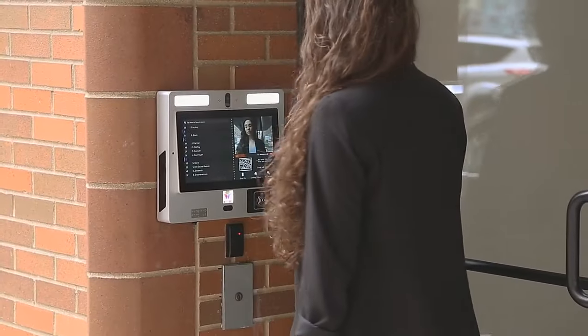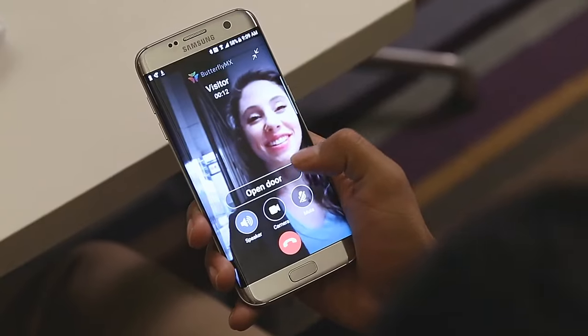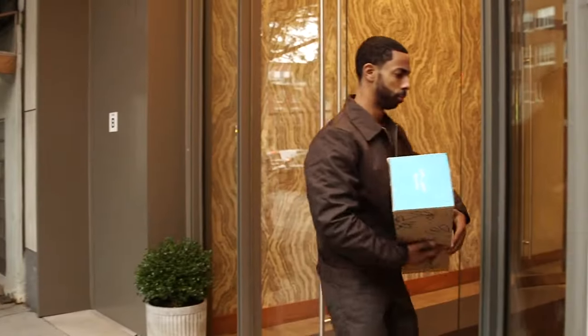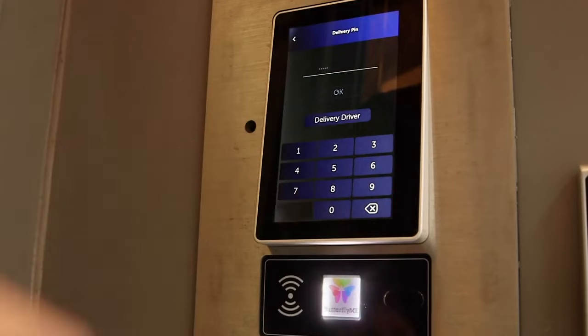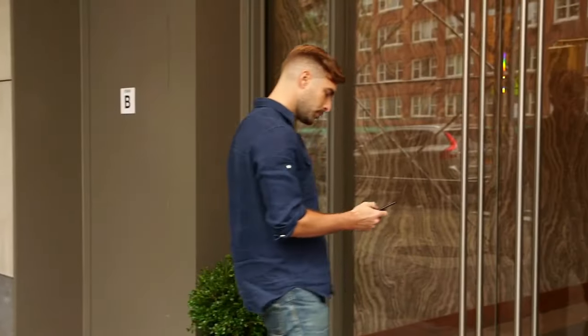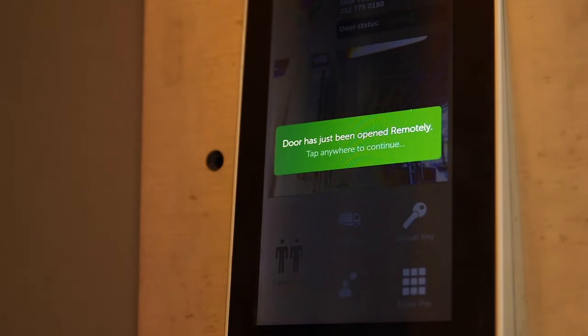ButterflyMX is your complete property access control solution, providing a secure, convenient, and affordable way to manage access on the go. With our access control products installed at your property, residents and staff can easily receive video calls from visitors, send guests digital access codes, and open the door or gate from anywhere, which means they never have to worry about missing a visitor or delivery again.